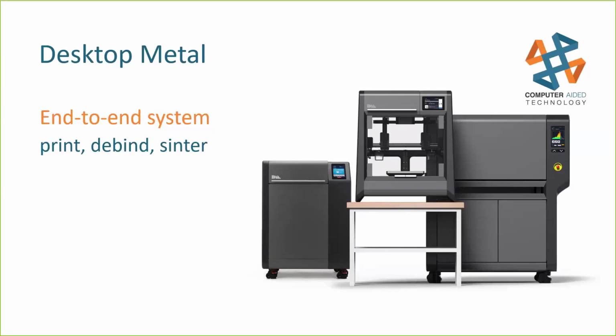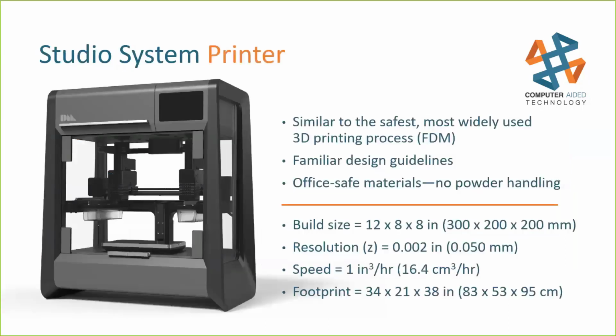So the printer is very similar to pretty much any traditional FDM sort of process. It has familiar design guidelines. It really is as powerful a printer as any other FDM would be, with a build size of about 12 by 8 by 8. But you have to consider that because the parts are going to be shrinking during the sintering process, we do have to scale our part up about 20%. You don't have to figure out the math to do that. Our program does it automatically. But just keep in mind that the actual final build size is going to be no larger than about 10 inches by 6.5 by 6.5-ish.